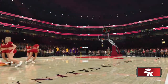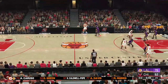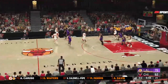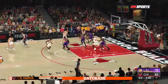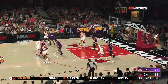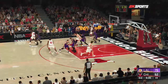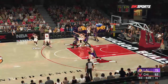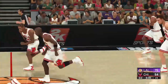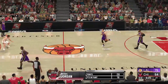Steve Kerr's checked in for the Bulls. The Lakers also with a sub. Waiters has checked in. And here are the Bulls now. Up top, Pippen. He's guarded by Caldwell Pope. Waiters against Jordan. 5 on the clock. It's good from the top of the key. Jordan's got 6 in the quarter. Now that's a high percentage look when the D doesn't fight over the screen.